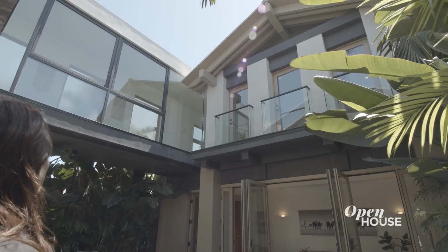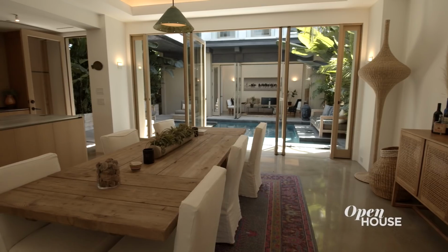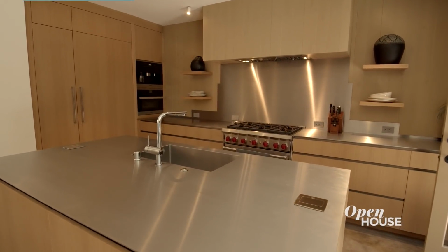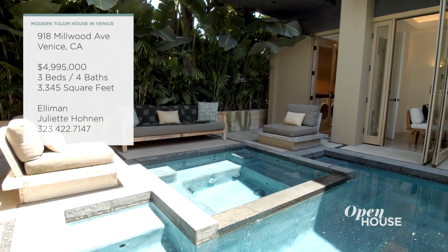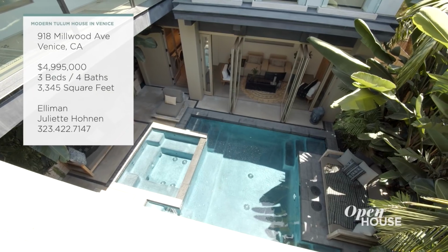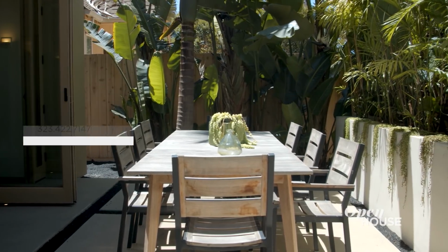This week we are starting things off with a touch of Tulum right in the heart of Venice, California. This beautiful modern home is the perfect balance of well thought out interiors and exceptional exterior spaces. From coffered ceilings and a glass encased hallway to a courtyard pool and a dreamy patio. See for yourself.